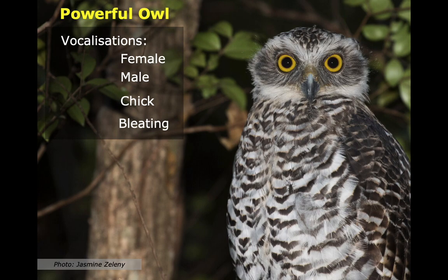So it's a pretty scary noise. It sounds like a demonic sheep. Now there's a few reasons why the powerful owl might use this bleating call. So I've heard them use this bleating call to communicate with each other and to communicate with their chicks.